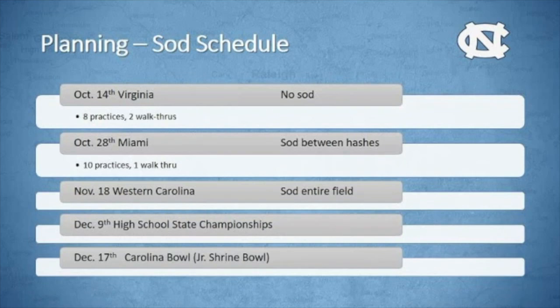Going into the Miami game, we thought we would have to sod between the hashes again. We're getting late in the year. Bermuda grass is kind of shutting down. Ryegrass isn't going to hold up as well. So let's resod between the hashes. And then going into the Western game, we would do the whole field. 10 practices this late in the year, no way it's holding up like we want it to.